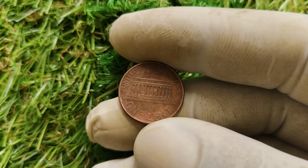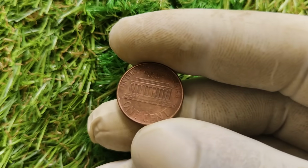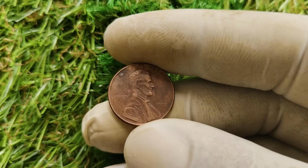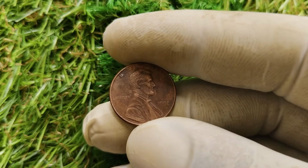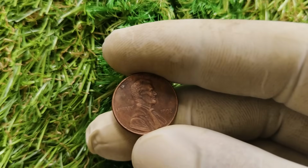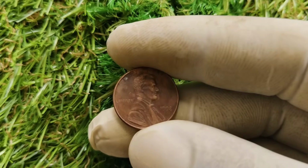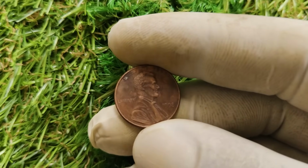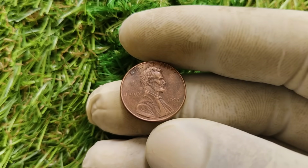auction houses have seen remarkable sales for high-grade 1998 no-mint mark Lincoln cents. These are not coins plucked randomly from circulation, but ones that have been carefully preserved since the day they were minted, often taken directly from mint rolls or proof sets and kept safe from the environment's damaging effects. It's this level of preservation that separates an ordinary penny from a numismatic gem.